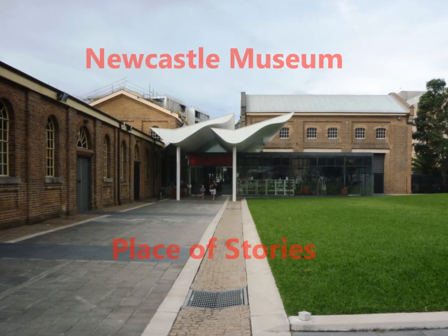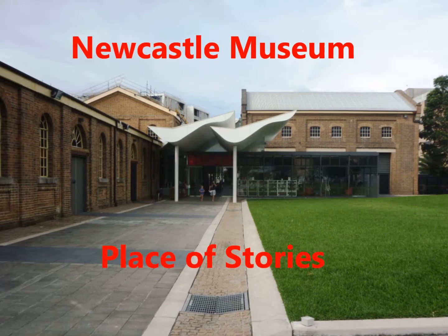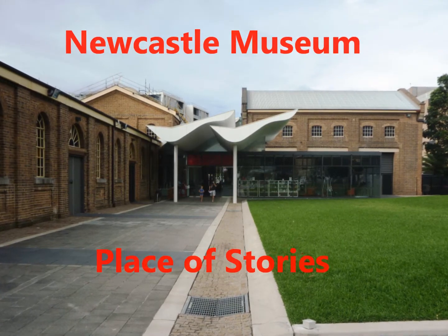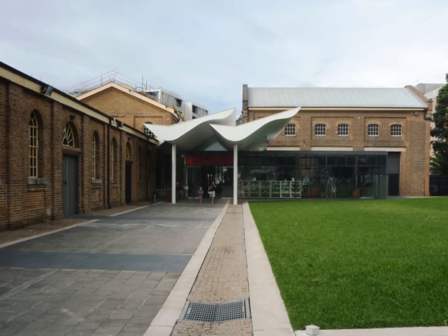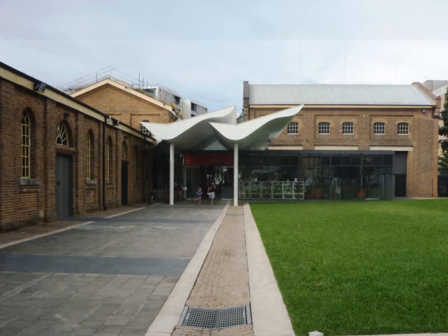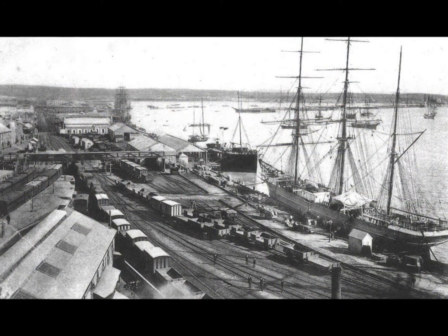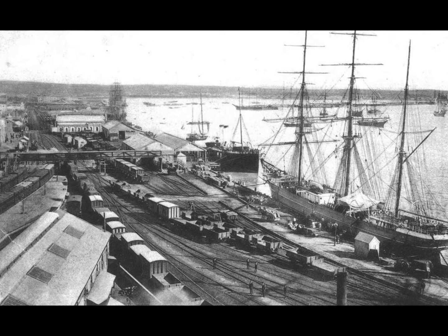Newcastle Museum is a place of significance in the city, a place where the many stories that make up a city's past are retold and renewed through its objects, and a place where new individual, family and community stories are generated through interactions.